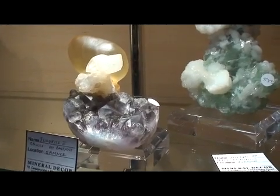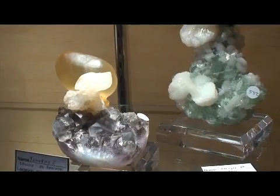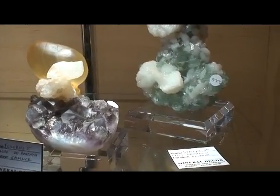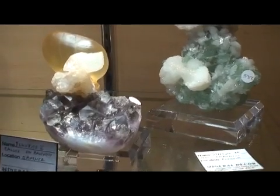We're now in Mineral Decor, and here's a very unusual but very attractive fluorite specimen from India. Calcite, fluorite, calcite on amethyst.